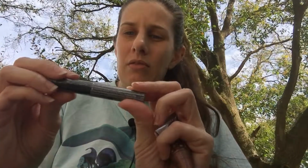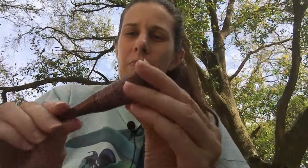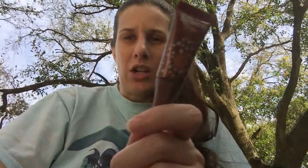And then I've got a liquid eyeliner in Prism. I didn't even use it. It's a grayish purple with multicolored glitter in it. And then the Real Chemistry Luminous 3-Minute Peel. I need to do more research on this. I'm kind of afraid to use it because sometimes peeling masks have a bad reaction with my skin.